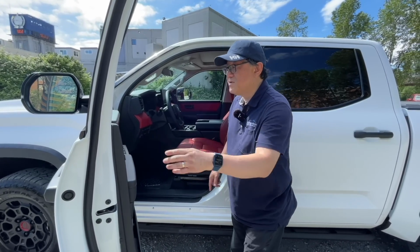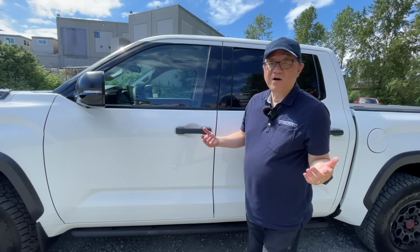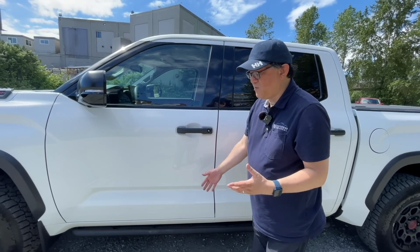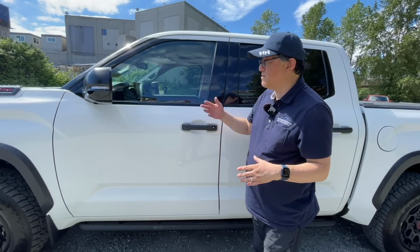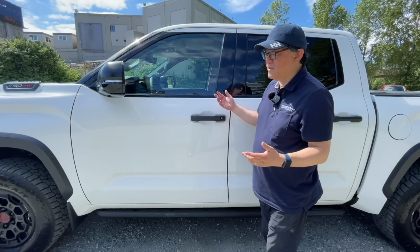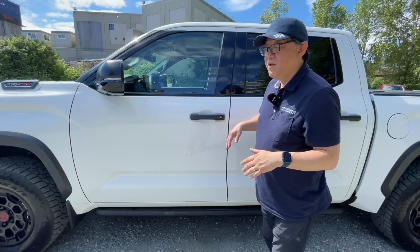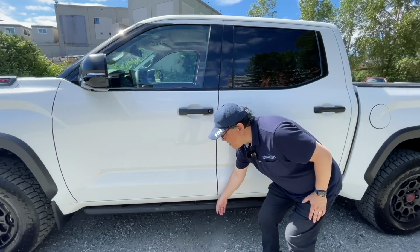So I'm thinking that I might replace that because I don't need to go through any kind of heavy off-roading. I really need this to be more of a running board for my wife and any other people that have to climb in and out of the truck, because it's pretty high off the ground and it's not easy to get in and out for someone with my height. If you're 6'5", you're probably okay with it. So this is something that I think I will replace.